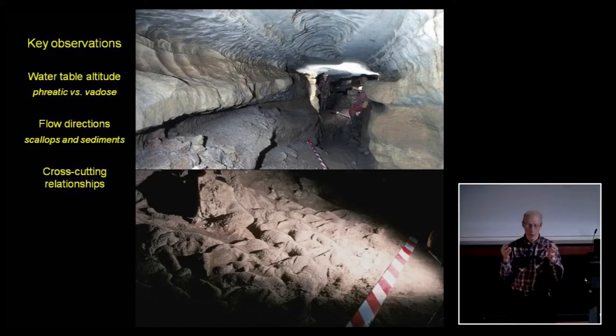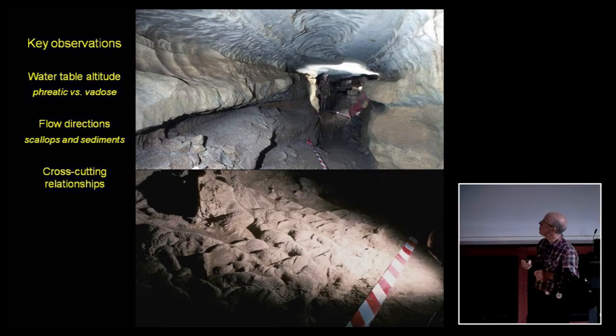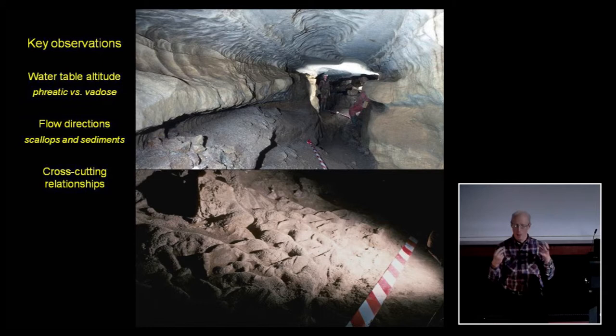So the things you need to do, key observations. Andy made the point, just use your eyes, look at stuff. One of them is working out water table altitude. Is it phreatic passage, vadose passage, or a bit of both, which you've got here. Flow directions: scallops are wonderful things because they're telling you where the flow was going and they give you some really quite unexpected information about diversions and detours. And also sediments, you've got some wonderful sediments in Gilwan Passage, and that was a seminal moment when we actually discovered those. And also look at cross-cutting relationships. Big passages cutting across little passages cutting across big passages, they're telling you something about what's going on.